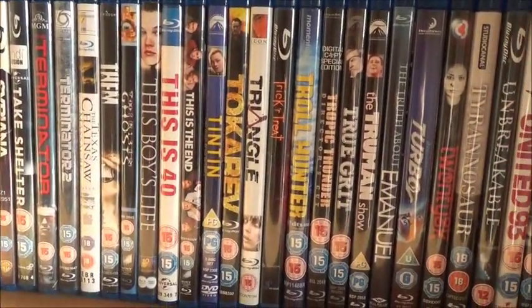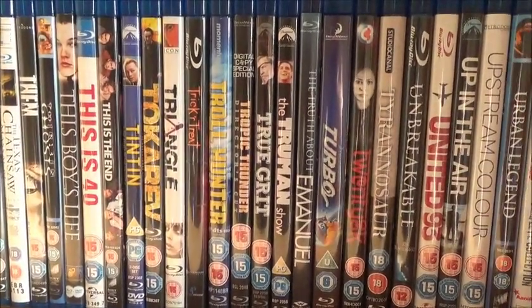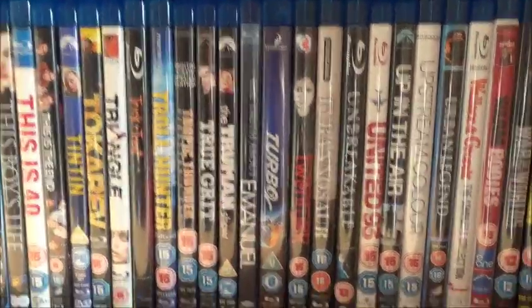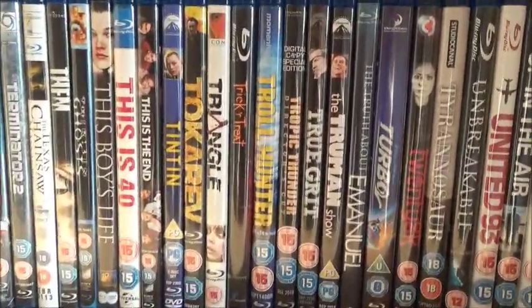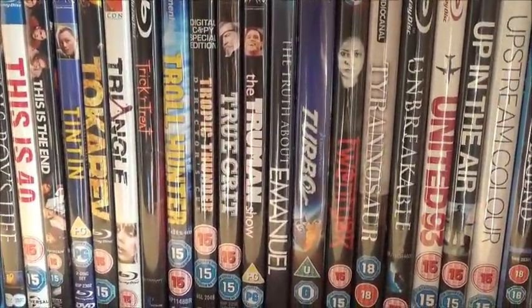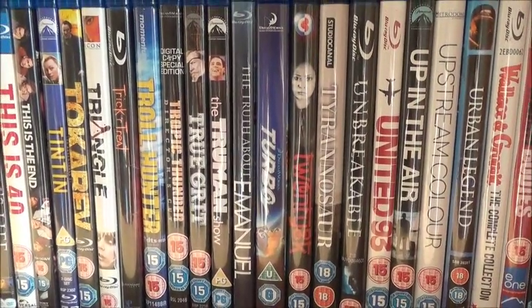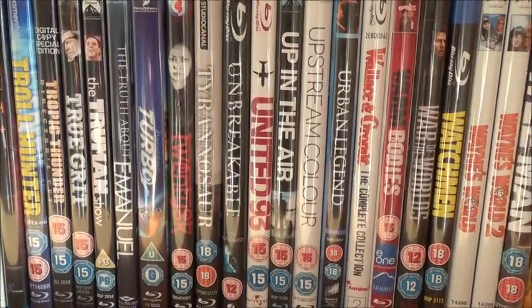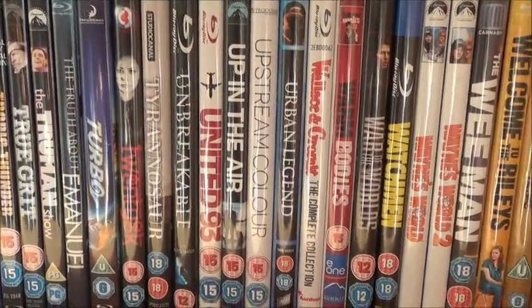Yep, so we're on to the T's now. Triangle, Trick or Treat, Troll Hunter. Some of these don't actually have a Blu-ray release in the UK yet, like Trick or Treat is only on DVD. And of course, the Canadian slip is one of the rarest slip covers in existence. Or not in existence, as the case may be.